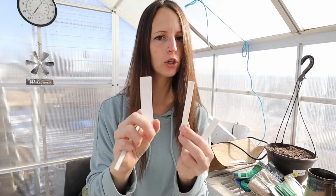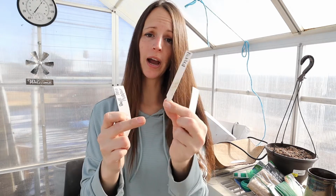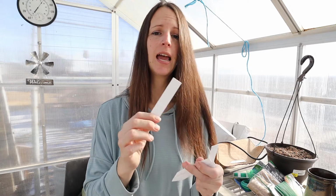And then the other thing is, come on, they're double-sided, right? Like, why couldn't you use the back side of this? I like to save these and reuse them if that's possible, or reuse them for the same plant. This is for a pickled cucumber, so I can use it again for a pickled cucumber. A very inexpensive purchase and something that you can extend the life of if you choose to.